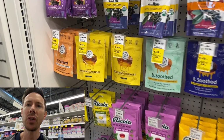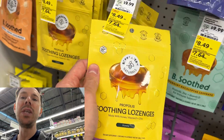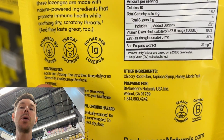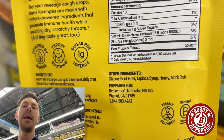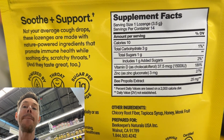Oh, this is nice. There's a sale on a Bobby approved lozenge, and we're in cold and flu season now. This is a propolis based lozenge. It also has honey in it, but as opposed to most cough drops that have honey, they don't add sugar, and other ones do. Look at this. This is honey, tapioca, touch of monk fruit, and the propolis extract.